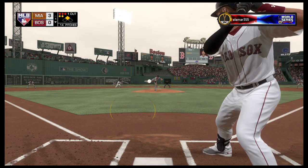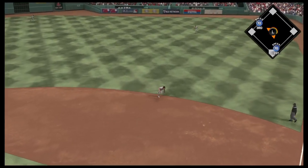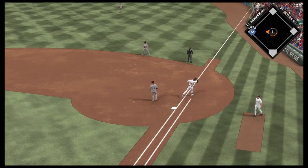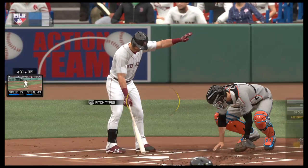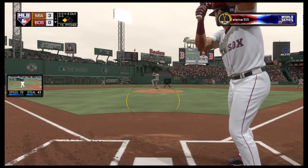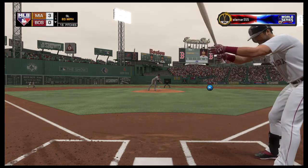Another payoff pitch. Sharp ground ball toward the hole. Dozier fields it cleanly. Throw gets him. 2 down. The left-handed hitting Andrew Benintendi stands in. He's ready for his first at-bat of his early season contest.